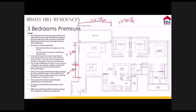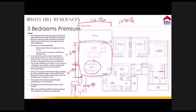So again, you see the entry point, you can build more storage, like a shoe cabinet, and you have a window here, very well lit. Very nice as well. So when you come in, full privacy, you can see how big your living and dining is. Here your dining table can fit a 6-seater or even an 8-seater. If you put two more chairs here, it's still ample space to host guests.